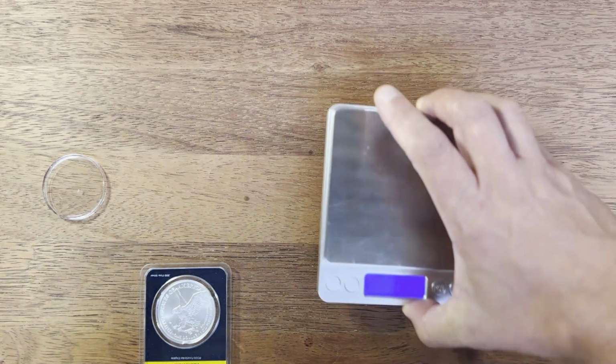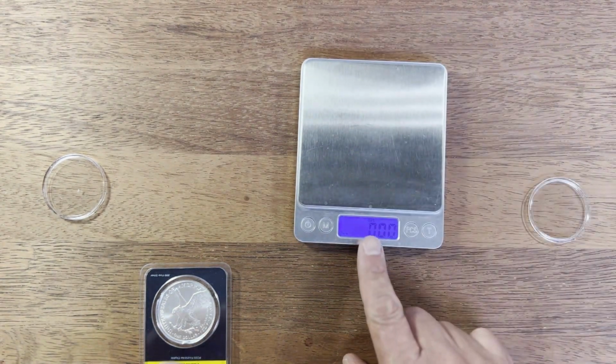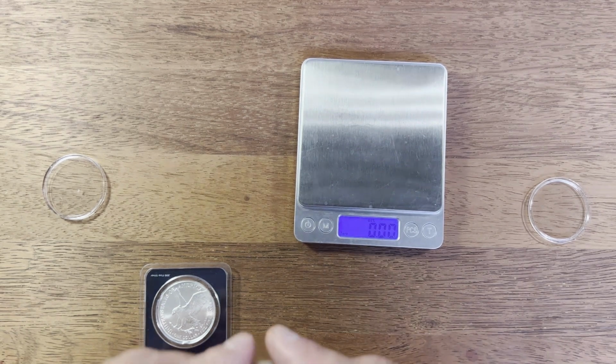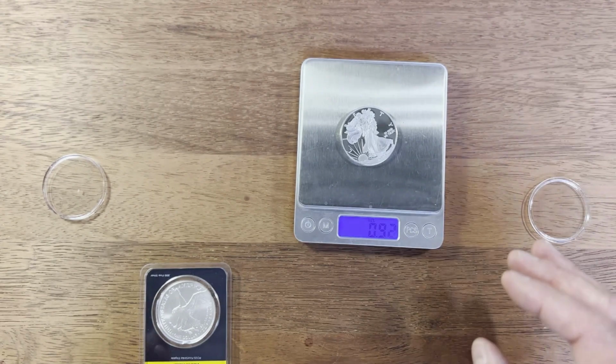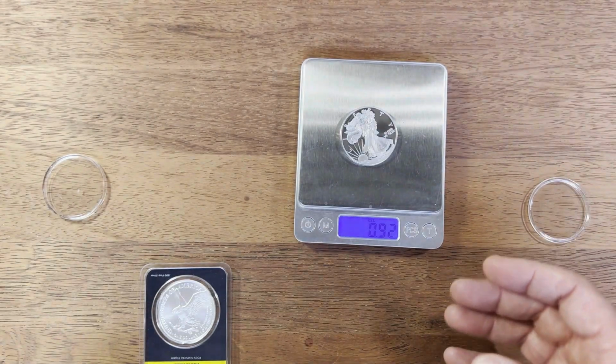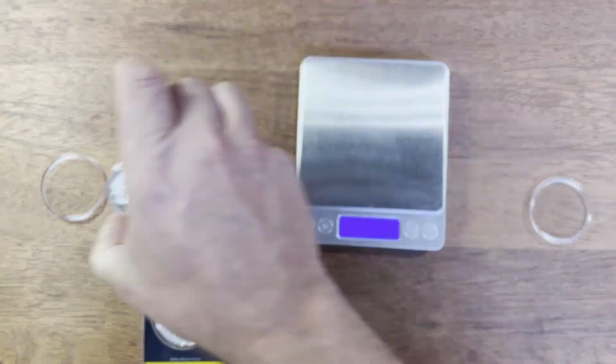So what I thought I might do as well is get the scales out. So I've got obviously Oz Troy, for 1 troy ounce. So let's see what this weighs in. Let's see if we get a troy ounce here. So you can see pretty clearly this is definitely underweight for a Silver Eagle.